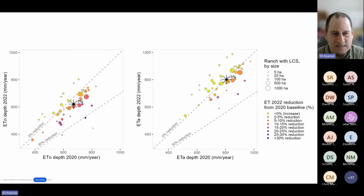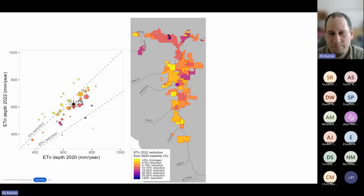If we look at net ET, and remember that's the one that deducts precipitation, because when it's raining, we don't need to water as much, the average reduction was around 7%. But most ranches are in the 5 to 10% reduction, something like that. And if you look at the 30% reduction line, you'll see there's two small ranches that did meet a 30% reduction target. And here's a map just showing the same data of the net ET, in map form.